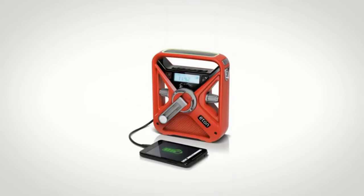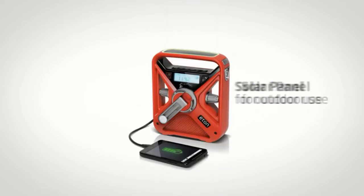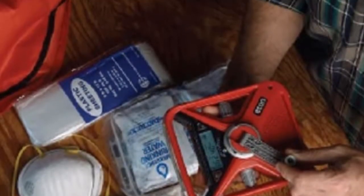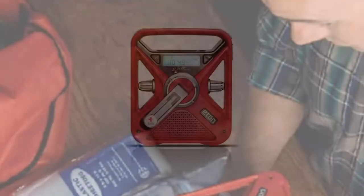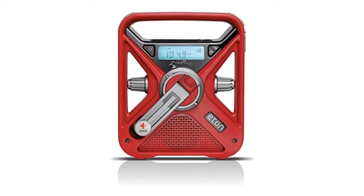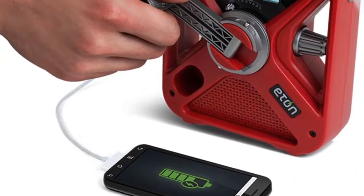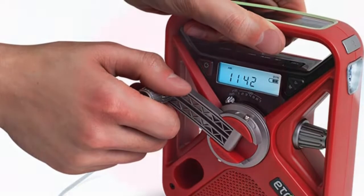The design is a little different from other models. It's less suited for emergencies on the move and more for situations where the user is staying in one spot. While it's not large, it's also not as compact as many of the others that were shaped more like flashlights with radios attached. This one definitely feels more like a radio with flashlight capabilities. As far as reception goes, this one was hard to beat. We also like that it had a mute button to quickly shut off the audio when needed.